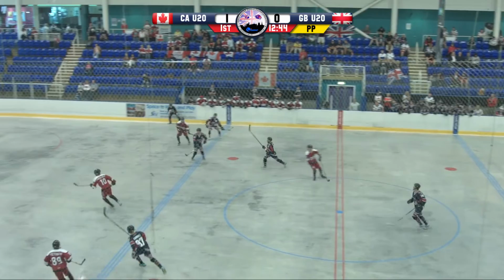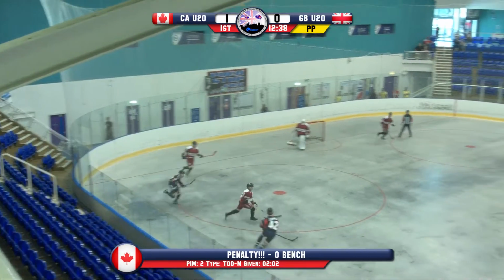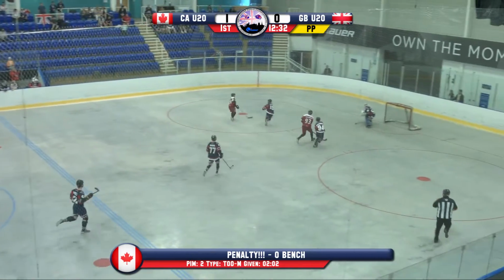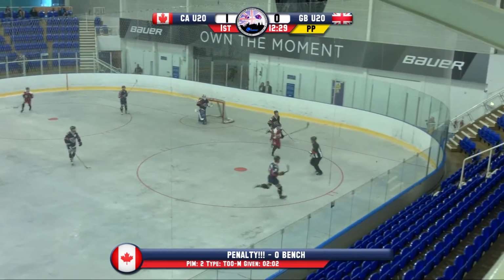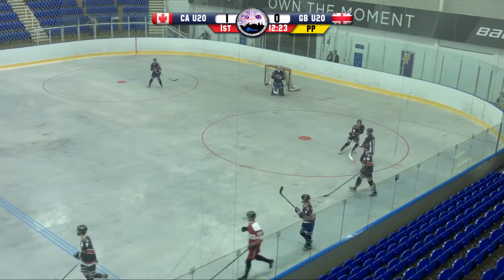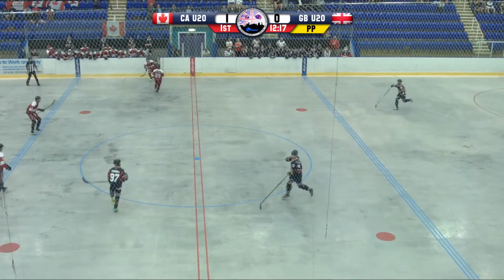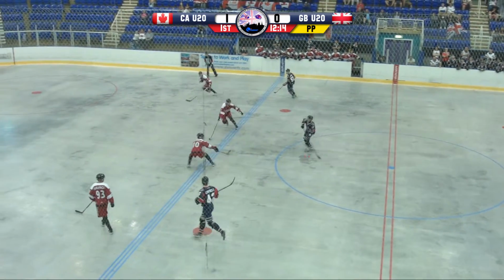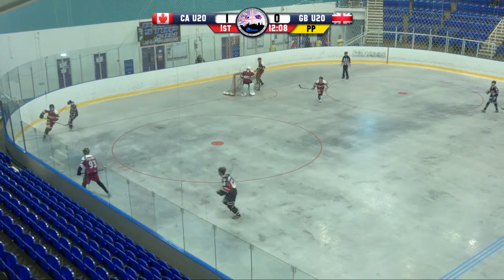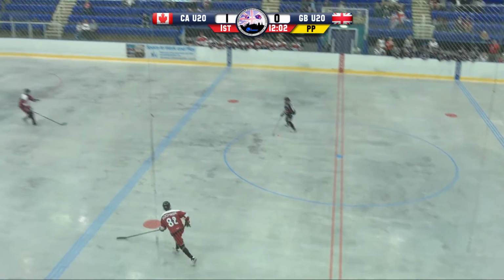Zach Wilson over the centre red, dumps it in for GB to chase, but it's Canada who bring it away. Nathan Yetman. It's deflected wide from Yetman. And on this near side boards, it's Jake Archambault to Zach Wilson. Gains the zone into the corner for Shooter to chase. Archambault keeps it in at the red line to Wilson.